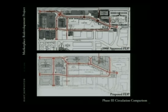In terms of circulation, all the same roads and pedestrian passages are present in our plan as were in the PDP, in all the same locations generally. The one thing that we're trying to do is actually enhance the amount of pedestrian connections across Shellmound and make Shellmound a slow street that people want to cross on a regular basis.